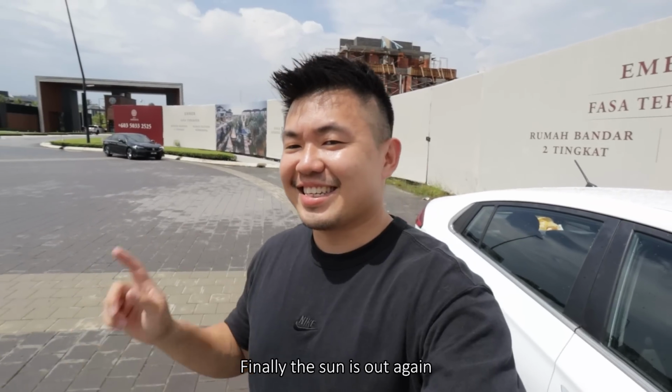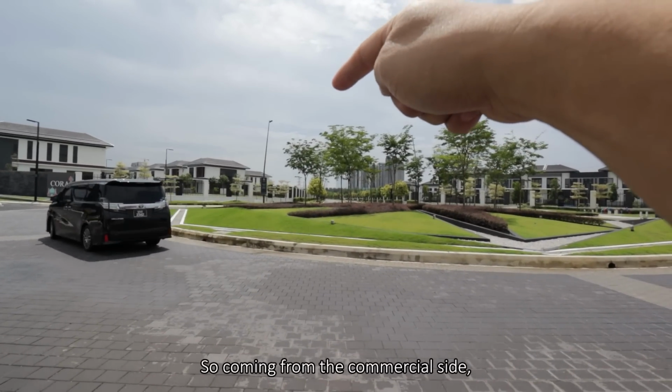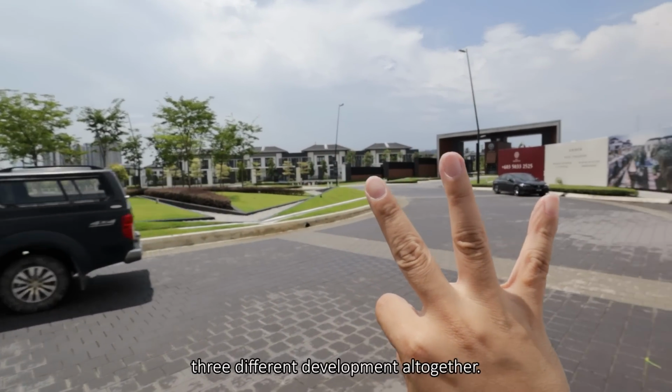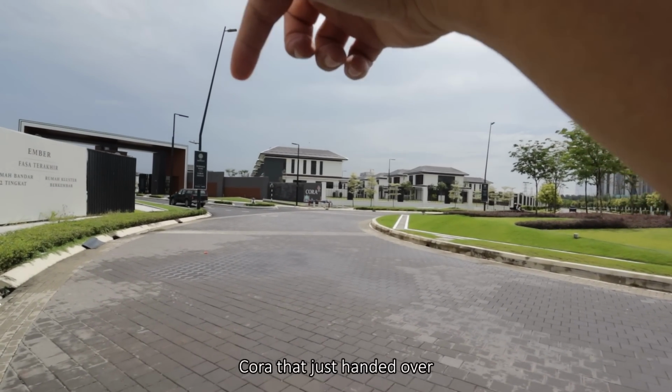Finally, the sun is out again and I am right outside the gate of Ember. Coming from the commercial side, this will be the main roundabout that hosts three different developments altogether. So you have Nara, you have Ember, then you have Cora that just handed over.